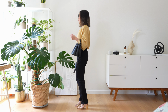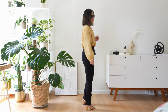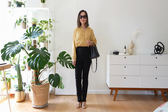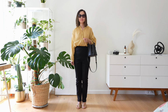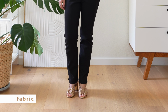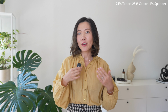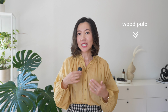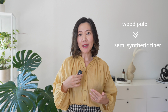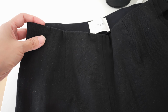On my 5'3 frame, the length of the pants does not work as ankle length. They're more on the full-length side. I like to wear mid-heel shoes to show off all the details at the cuff. It's made of Tencel, cotton, and 1% spandex. Tencel is made of wood pulp and processed into a semi-synthetic fiber. With only 1% spandex, the fabric is surprisingly stretchy and snugs around my body quite well and feels comfortable.